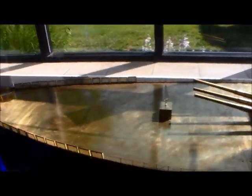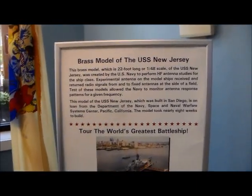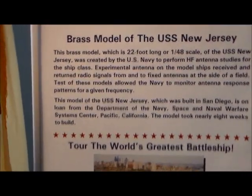Here's the one thing I like to show you. A ship, the USS New Jersey, made out of complete metal. Like a glass case here. See, this whole ship is made out of metal. Very impressive. It's very big. A brass model of the USS New Jersey, made out of completely brass. It's on display here, so if you ever come to this rest stop, take a look at this thing up close. It's worth looking at.